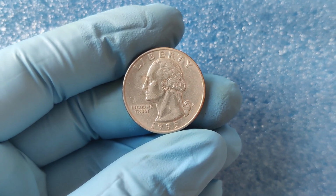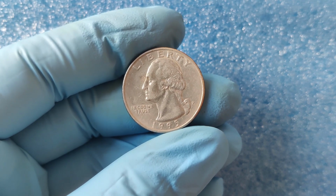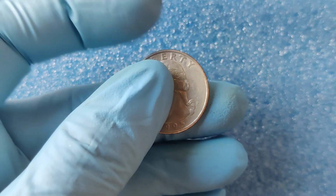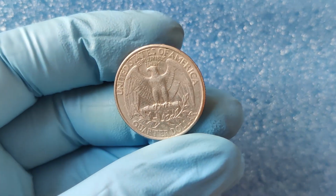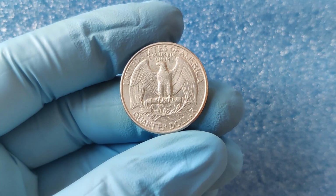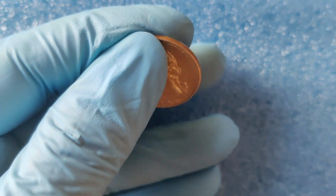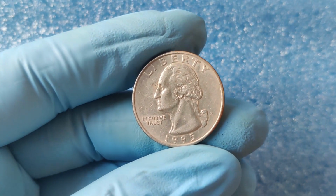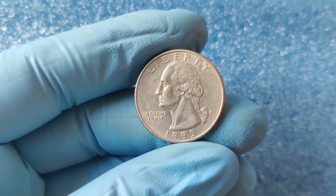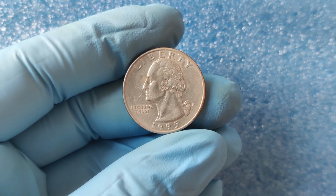Now, let's talk about mint errors. In the world of coin collecting, error coins are highly prized. When something goes wrong during the minting process, like a double strike, an off-center press, or a planchet error, the resulting coins can be rare and incredibly valuable. With the 1995 P quarter, there are a few reported error varieties, including doubling on the obverse side. This doubling can be subtle and hard to spot with the naked eye, which is why collectors use magnifying glasses or microscopes to verify authenticity.